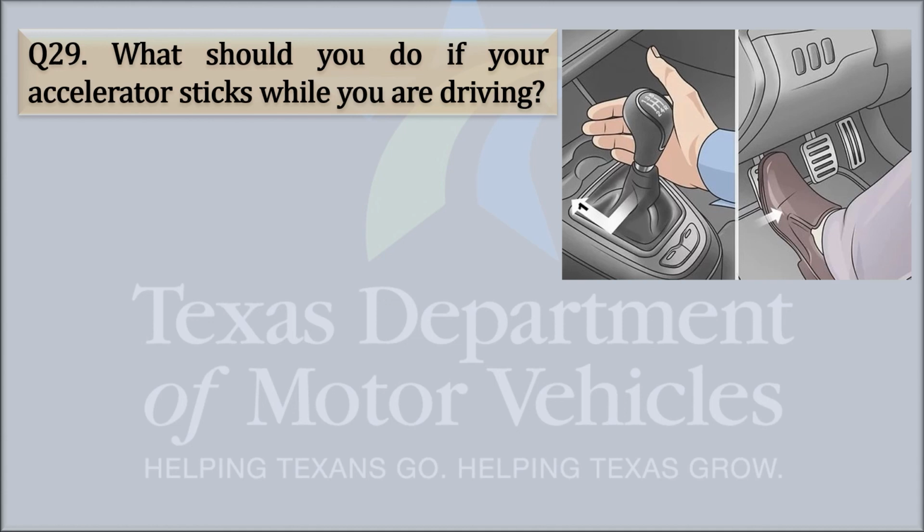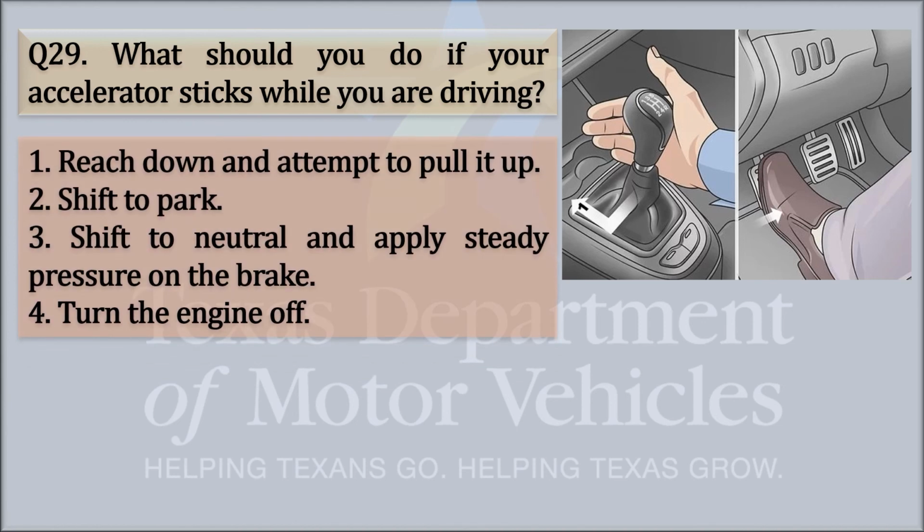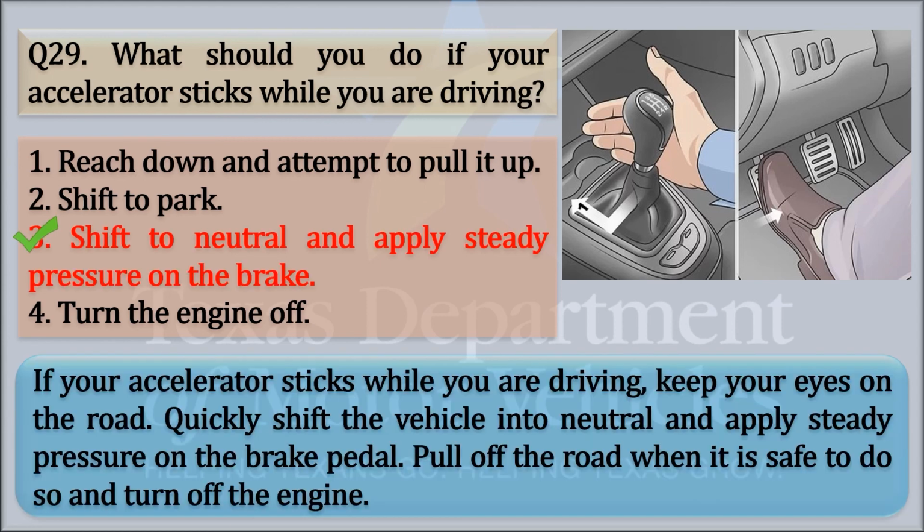Question. What should you do if your accelerator sticks while you are driving? Option number 1. Reach down and attempt to pull it up. Option number 2. Shift to park. Option number 3. Shift to neutral and apply steady pressure on the brake. Option number 4. Turn the engine off. The answer is option number 3. Shift to neutral and apply steady pressure on the brake.